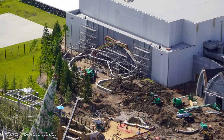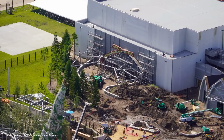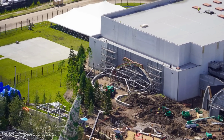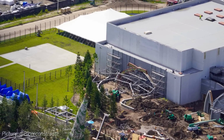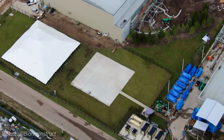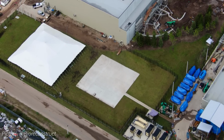Behind the theater building sits a large concrete pad, which was long rumored to be an airfield for dragon drones. We have not seen any evidence of this until recently, where a video posted on social media shows something flying, flapping its wings above the Epic Universe property.